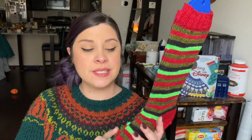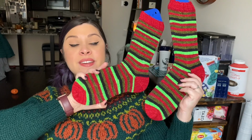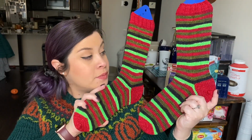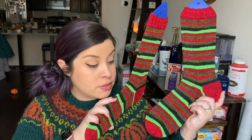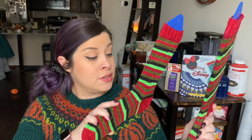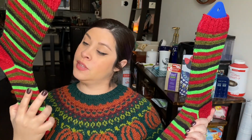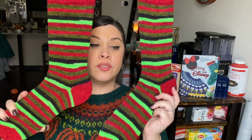Anyway, then I finished my husband's. So we have I'm Your Boyfriend Now, Nancy. I hand knit these top to toe on both. I feel like I need to say that because sometimes they are tubes. Like the stripes were tubes. These were not. These size 11.5s are hand knit. I'm super excited about them. I really am. They're really, really fun.